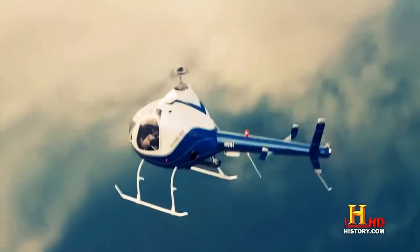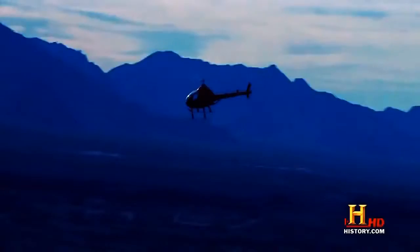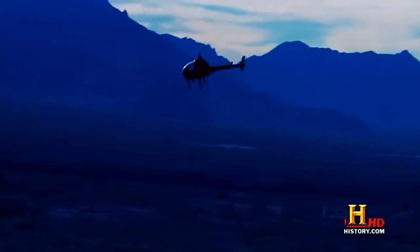For the price of a good Corvette, I can have a helicopter that can fly pretty much anywhere. Why even drive somewhere where you can fly? So perhaps you too will be flying a helicopter soon.